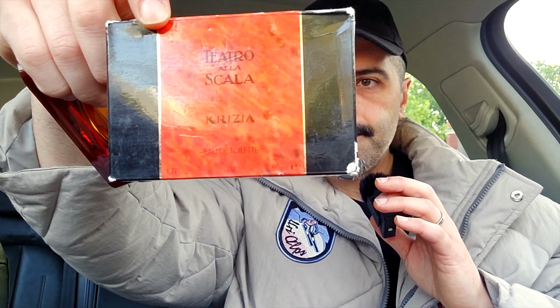That's what it is. Teatro alla Scala Krizia, still available at reasonable prices. It hasn't gone apeshit crazy in terms of pricing like some other vintages have. Probably because not many people know about this house. It's a really underrated house. This is what the box looks like. Okay? Just to let you know, for reference.